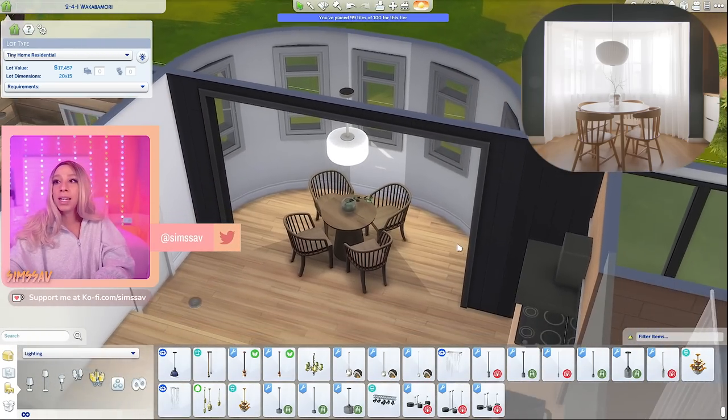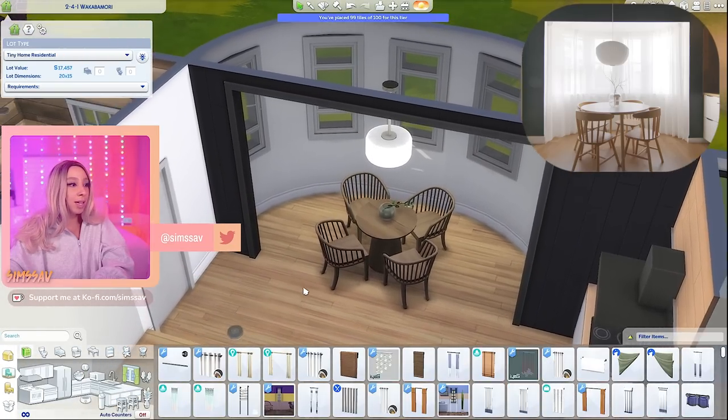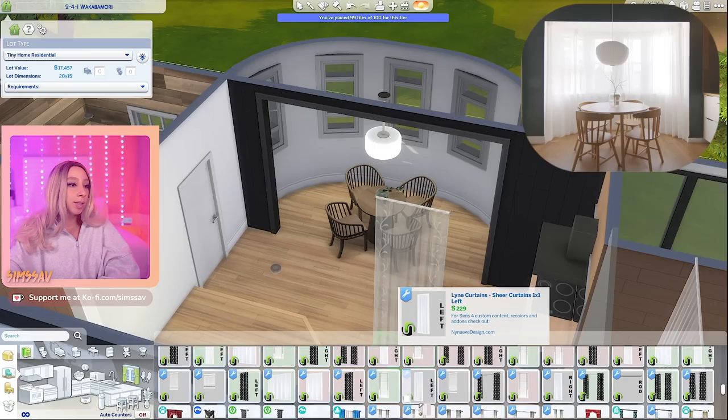And the windows back there have very nice sheer curtains in front of them. I can use these curtains by line.